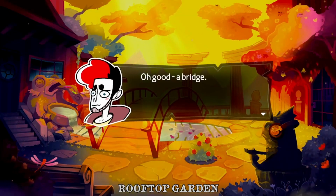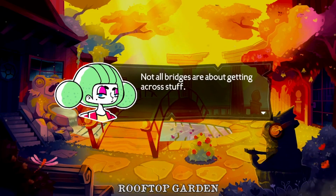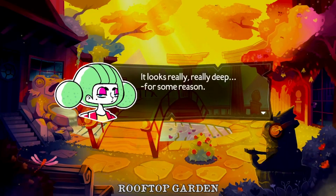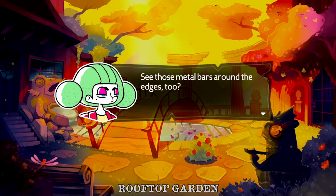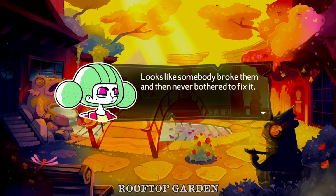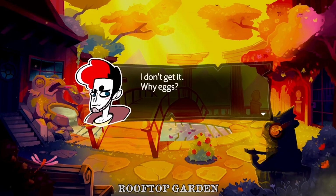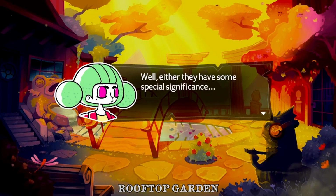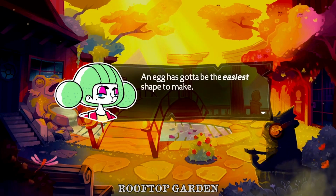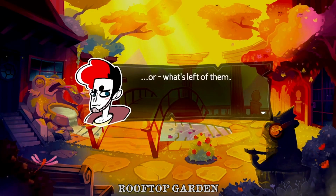Oh, good. A bridge. I'm glad to know there's a way to get across that tiny, tiny pond. Not all bridges are about getting across stuff. A little pond. It looks really, really deep for some reason. See those metal bars around the edges, too? Oh, yeah. What do you suppose they're for? Nothing anymore. Looks like somebody broke them and then never bothered to fix it. Fascinating. More egg statues. I don't get it. Why eggs? Well, either they have some special significance, or the sculptor was just really lazy. What do you mean? An egg has got to be the easiest shape to make. Ah, that's fair. The stone pillars. Or what's left of them.